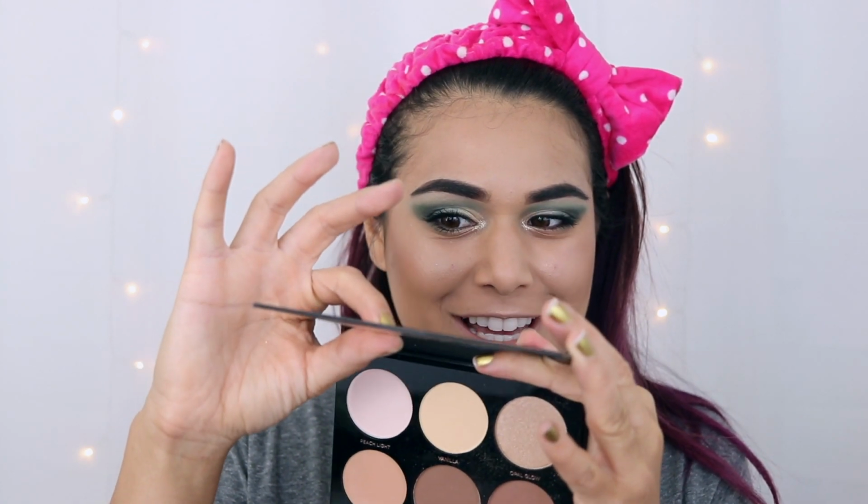I really, really wish that the packaging was a little bit more sturdy. I might see if I can depot these shades and put them in a Z palette, just because this makes me really nervous with powders, but I really like the shades and the performance. I mean, I think that looks great.